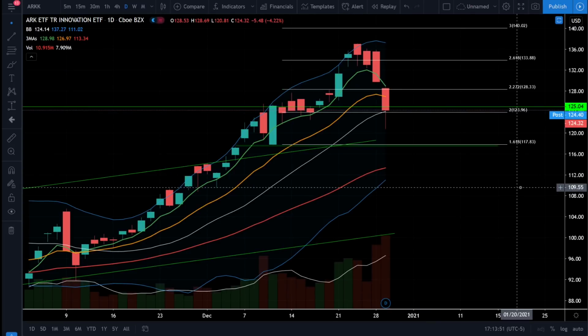Next up is the ARK ETF, and this is right on cue because I just got done saying last night that I don't think there's a lot of upside potential for the downside risk in the ARK ETFs. Sure enough, right after I said that, the ARK ETFs decided to sell off today, and I really don't see a lot of upside potential. So the risk-reward ratio on the ARK ETFs is just simply not there.